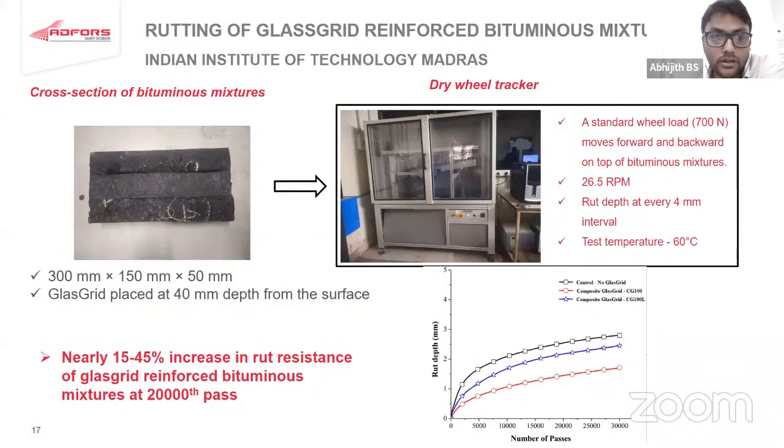So GLASGRID not only enhances the fatigue life of bituminous mixtures, it also enhances the rutting life of bituminous mixtures. This is again a funded project by Saint Gobain to IIT Madras, where GLASGRID is placed at 40 mm from the surface. The dimension of the slabs will be 300 cross 150 cross 50. 50 mm is the thickness, and GLASGRID is placed at 40 mm from the surface.